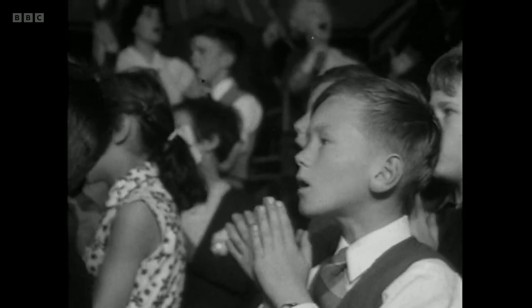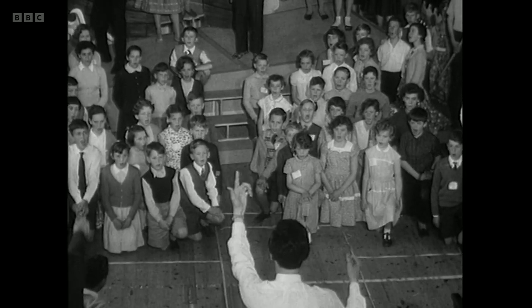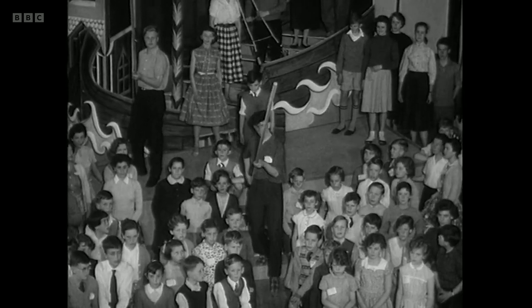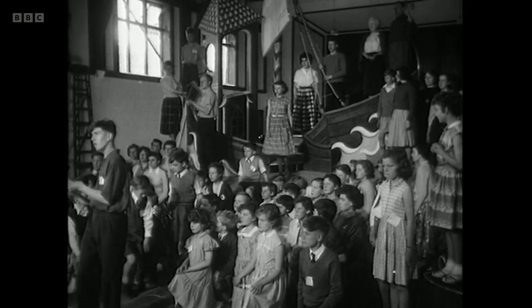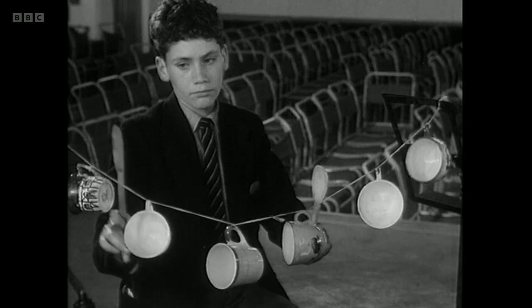Britten wrote parts for children into so many of his works, including the operas The Little Sweep and Noah's Flood, both works which rely on children performers and encourage audience participation. He would also capture their attention with the use of unusual instruments.